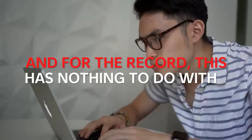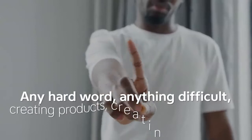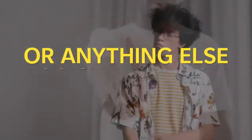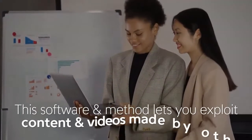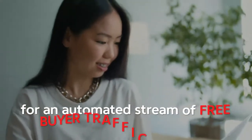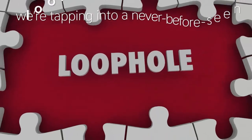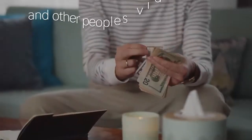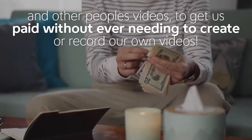And for the record, this has nothing to do with any hard work, anything difficult, creating products, creating videos, getting on camera, spamming social media, or anything else you can think of. This software and method lets you exploit content and videos made by others for an automated stream of free buyer traffic on demand. Yep, that's right. We're tapping into a never-before-seen loophole that leverages the power of YouTube and other people's videos to get us paid without ever needing to create or record our own videos.